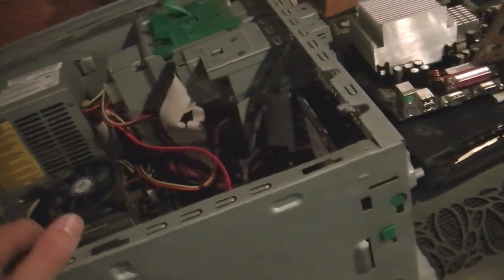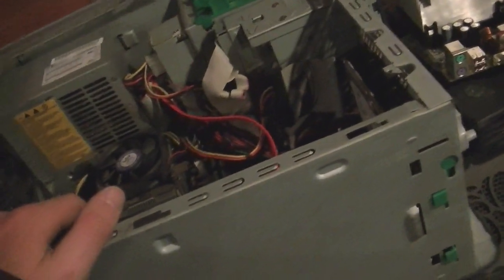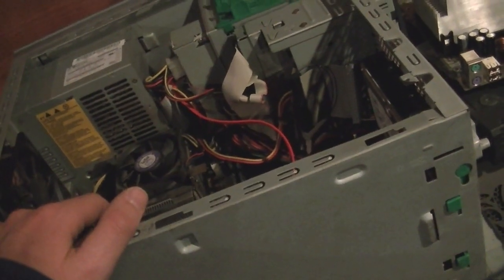I can't remember if I mentioned this computer or not, honestly. I can't remember if I mentioned it yet in this video. Yes, I did. Because I'm tired right now and I'm just completely out of it.